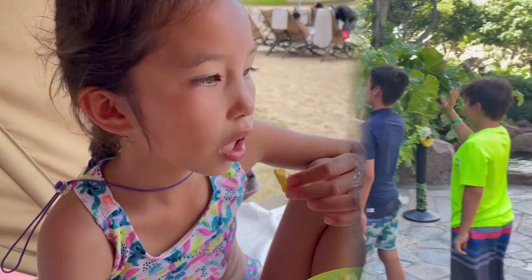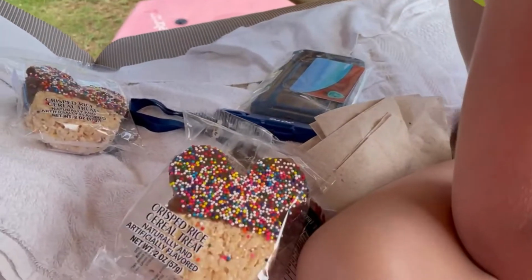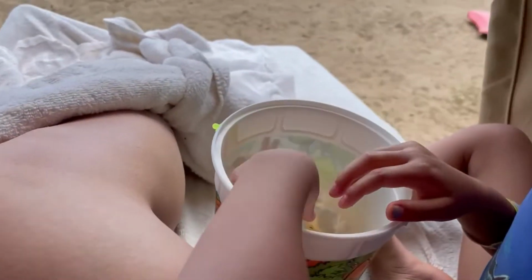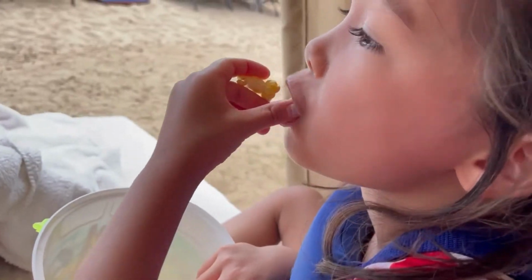Now it is time for snacks. Everyone loves snacks. We got these Mickey-shaped, chocolate-dipped Rice Krispie Treats. They were really good, as always. And we also got this Aulani exclusive popcorn bucket, which was also really good.